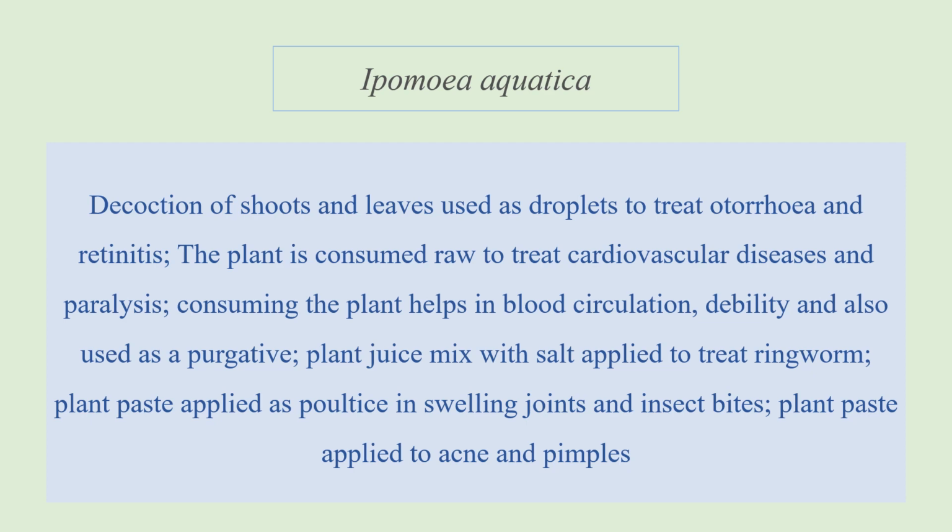The plant juice, when mixed with salt, is applied to treat ringworm, and again the plant paste can be applied as a poultice. When I say poultice, the plant paste should be hot, and when it is applied on a swelling, it helps to reduce the inflammation, like in insect bites and swellings in the joints. Apart from that, it is useful in skin infection, or to treat acne and pimples.